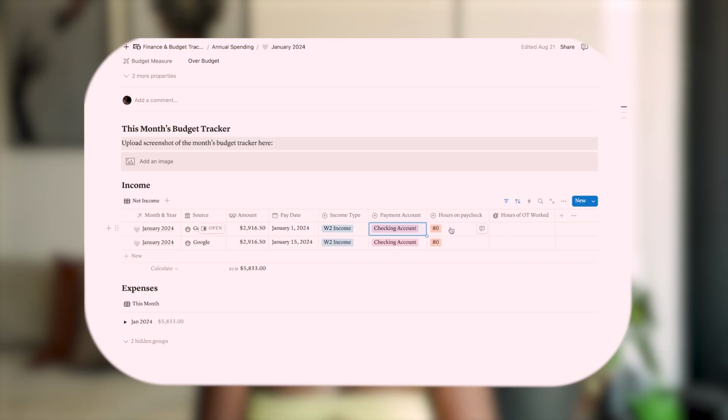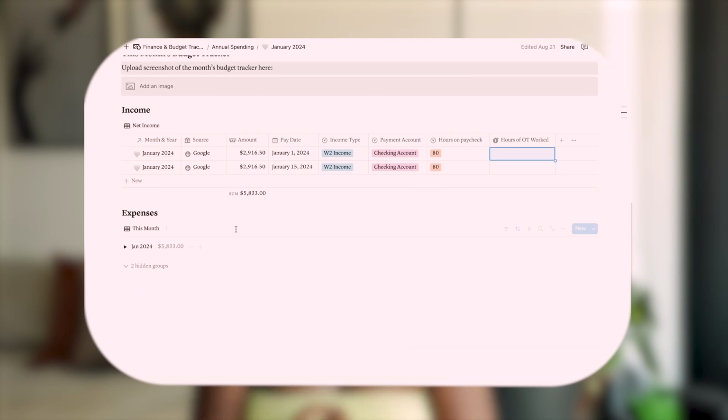And you can also keep track of how many hours you worked, along with if you are overtime eligible, you can put in the hours of overtime that you worked as well, just to get a more accurate picture of how much income you made for that month. And you obviously have a sum total here.